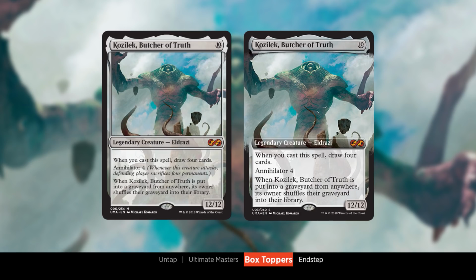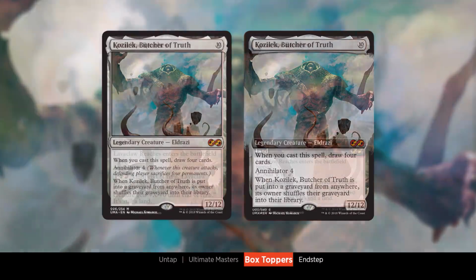Yeah, exactly. But Kozilek, Butcher of Truth, another one of those Eldrazi where if you managed to resolve it in a game of Rise of the Eldrazi Limited, you felt like a freaking champion. If you manage to resolve it at any time, you feel like a freaking champion. That's accurate. Mythic in both the set and as the ultimate box topper, as it should be. So notice that the type line is white, which makes it stand out much better. It gives it another little extra thing. And there's reminder text this time for Annihilator, so you get to explain, if you play with this version, to your opponent that they will have to sacrifice four permanents. How much trouble they're in. Oh boy. All right, next card.